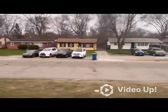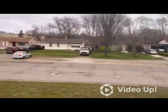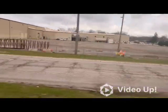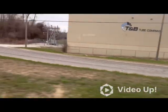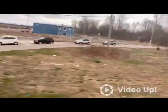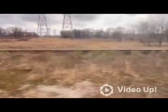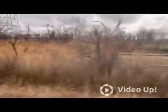See that other train pass? We got an ice cream store. Gelato. Old train tracks right there. Still look good. Decent shot. Look at that. That's awesome.